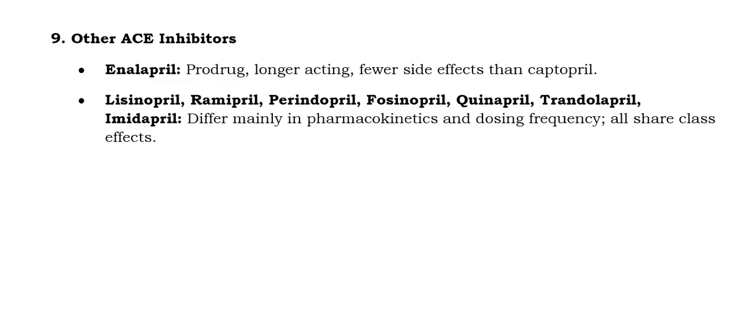They all share that core ACE inhibition mechanism. The main differences really lie in their pharmacokinetics: bioavailability, half-life, prodrug status, elimination route. These differences affect dosing schedules, maybe some subtle differences in tissue penetration, but the overall class effects, the therapeutic uses, they're largely similar across the board.